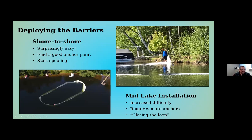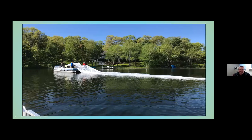We were also able to do mid-lake installations. They were a little more difficult. You have to use more anchors and closing that loop isn't very elegant, but you can see in this picture, we did do a mid-lake barrier treatment, I think in 2020. Here's a picture of the pontoon boat we had outfitted for deploying the barriers and retrieving them.